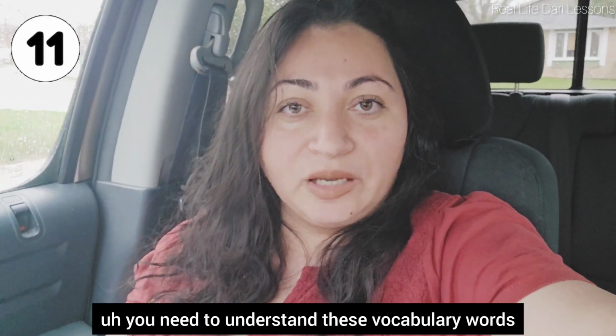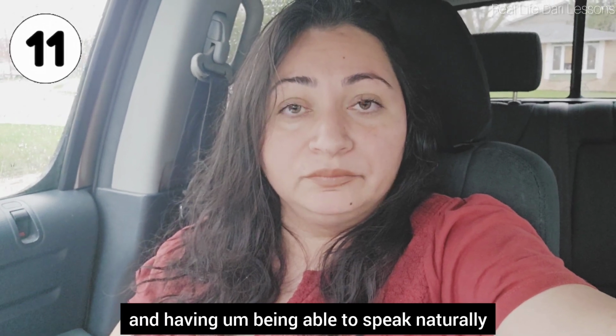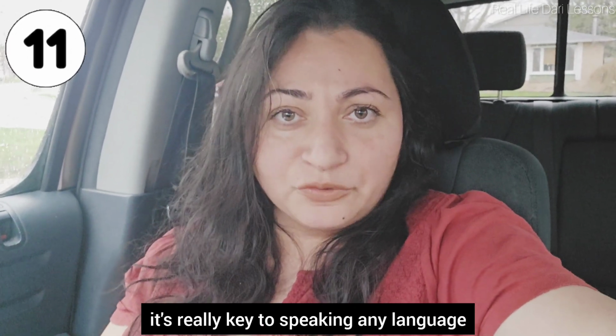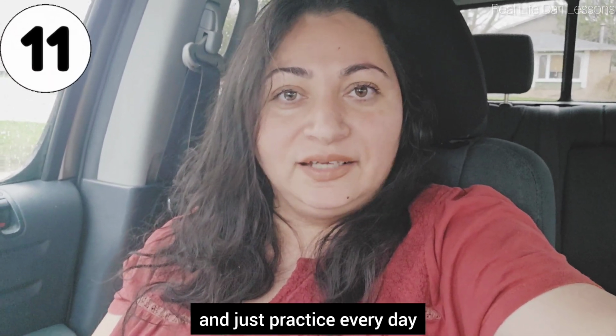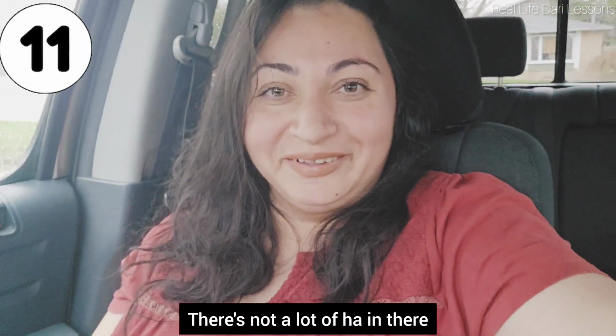You need to understand these vocabulary words, because this is how you will end up being able to speak naturally with someone. You need to learn vocabulary. It's really key to speaking any language, of course, right? So try to understand them and memorize them and just practice every day. And they're quite easy too. It's not very difficult. There's not a lot of kha in there.